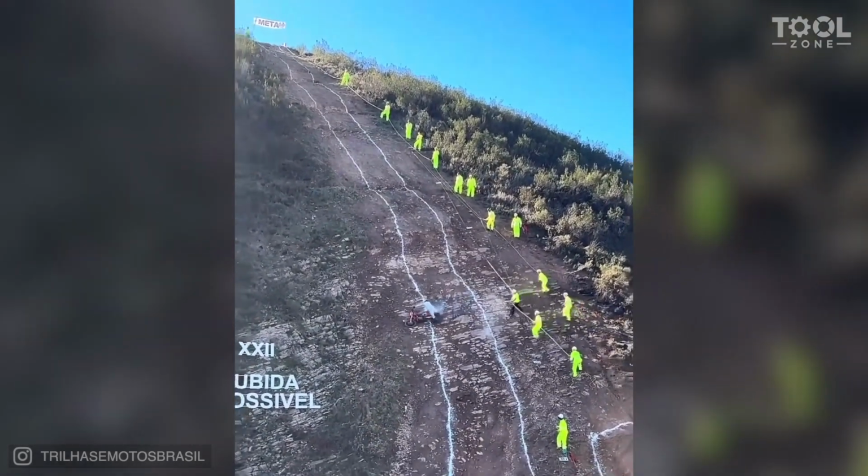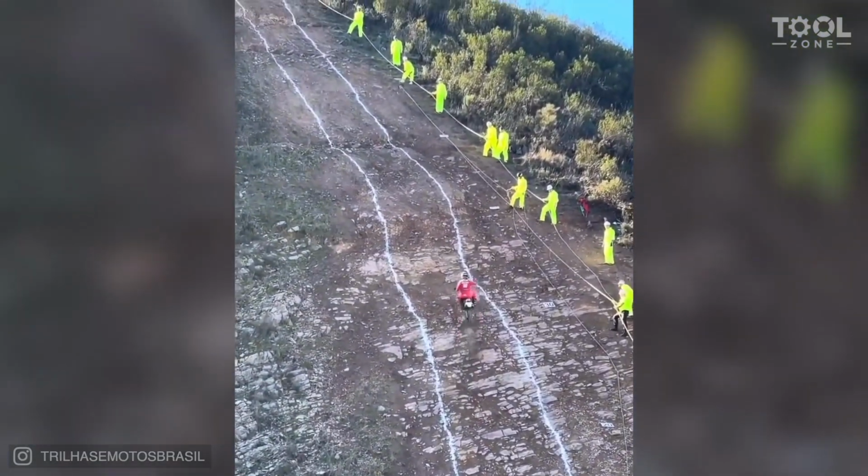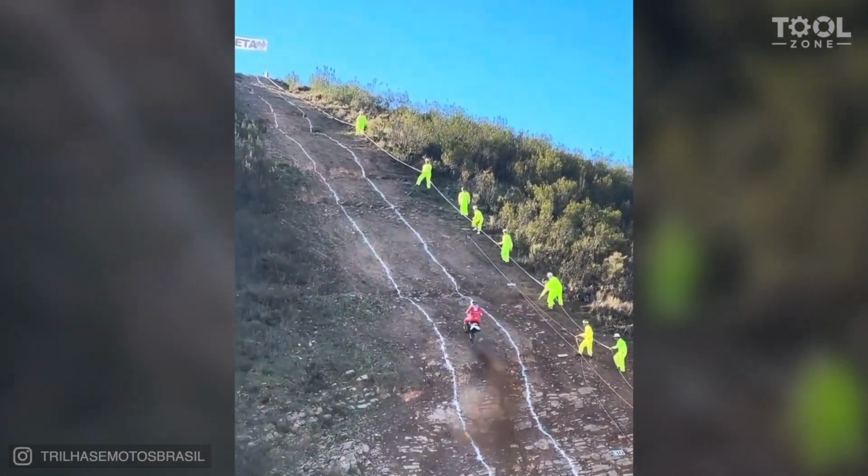Gravity? These motorcyclists must have skipped that class. How else do you explain them riding straight up a vertical cliff like it's a Sunday cruise, while racing each other to the top?